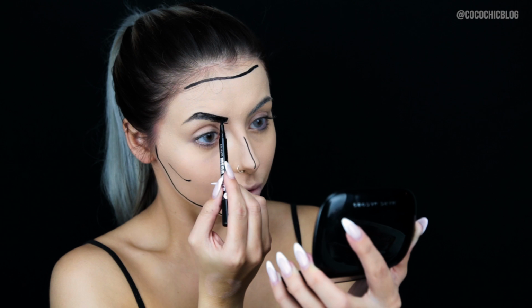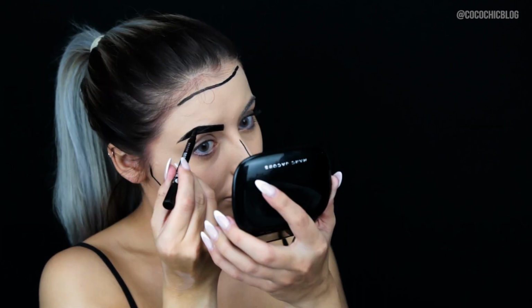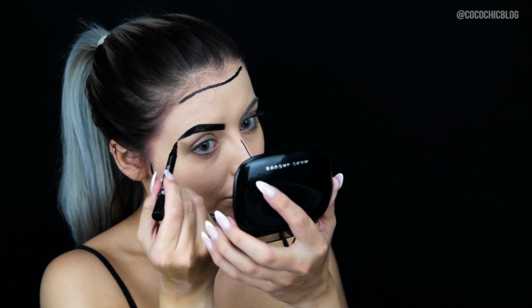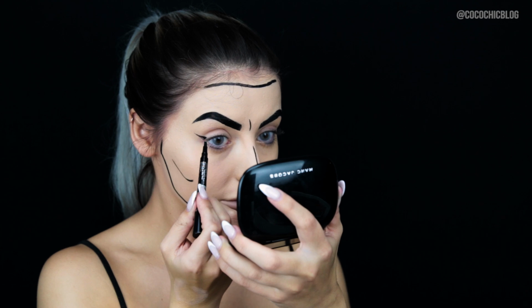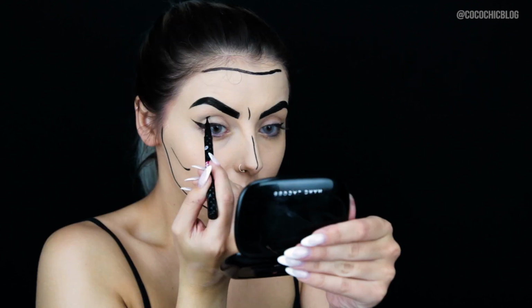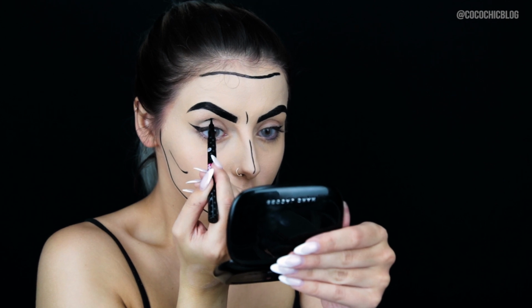And then I'm going to fill in my brows super blocky like the good old days, just with that same black liner again. And then also wing out my eye with that liner. And then I also decided to put a little bit in my crease as well. It kind of gives more of a cartoon effect.